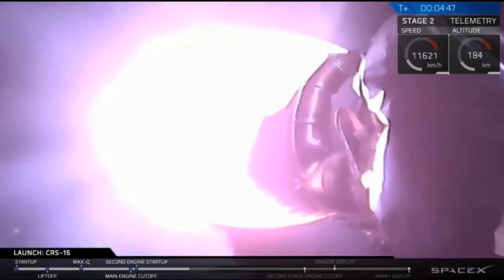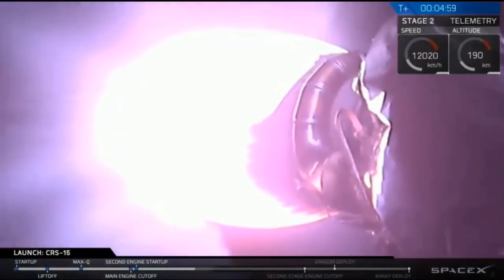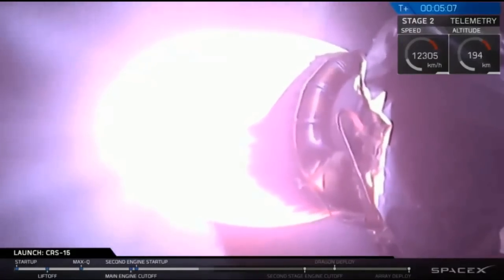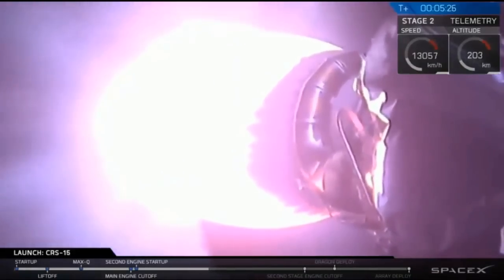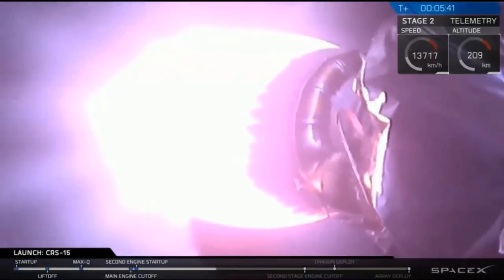You'll also notice that there's a lot more detail that you can see on the Merlin vacuum engine. It's actually flying into daylight right now, which is why some of that detail is more visible. T plus 5.5 minutes. Merlin vacuum engine still performing nominally, headed on the right trajectory to get to low Earth orbit. Has about 3 minutes remaining in this burn.